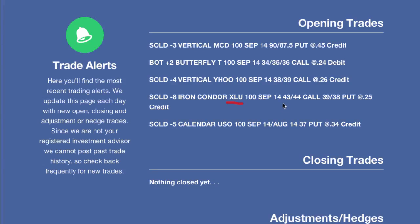So in this case, we went ahead and did the 43-44 call spread. So that's our call side, the 43-44. And on the put side, we did the 39-38 puts. So that means that we ideally want XLU to trade between 39 and 43 between now and September expiration. That's where we want it to close, between 39 and 43.